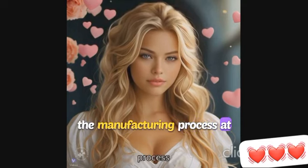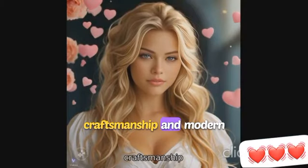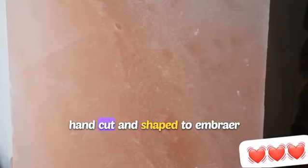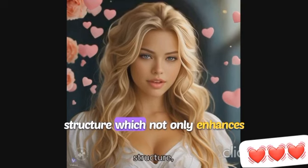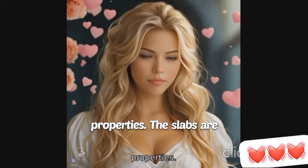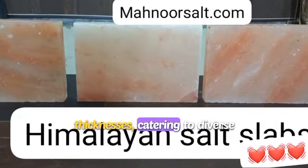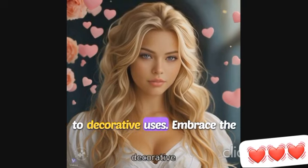The manufacturing process at Mahnoor Salt Craft involves a blend of traditional craftsmanship and modern precision. Each slab is carefully hand-cut and shaped to retain its natural crystal structure, which not only enhances its aesthetic appeal but also ensures it maintains its inherent properties. The slabs are available in various sizes and thicknesses, catering to diverse needs, from culinary applications to decorative uses.